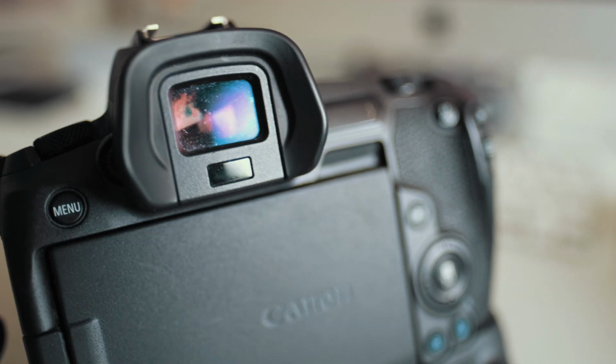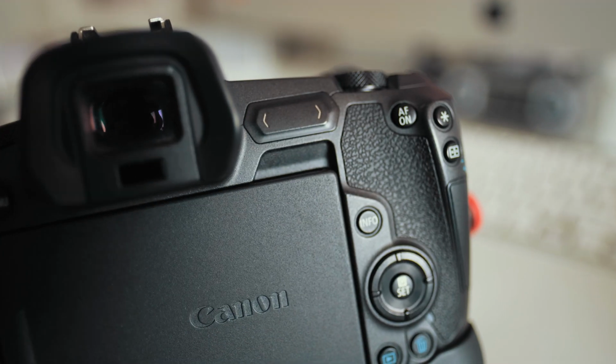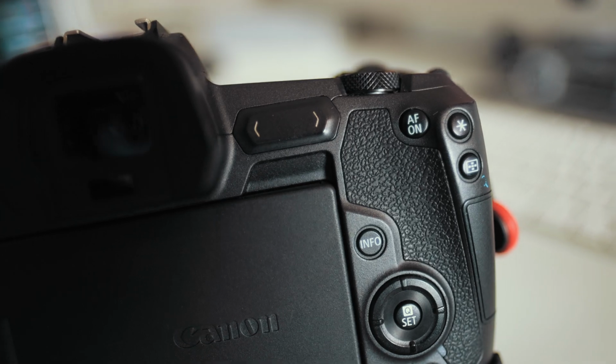So the next point is actually the multi-function pad, or the touch bar over here. I don't know what people call them actually, but most people whose videos I watch on YouTube seem to really hate this pad or bar, touch bar, multi-function touch bar, I don't know. For me, I'm one of the very few that really like this touch bar.